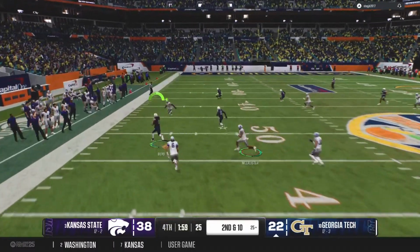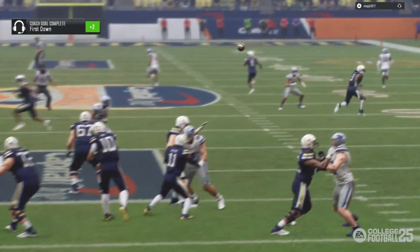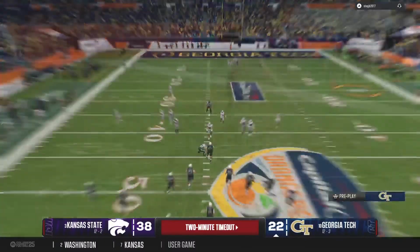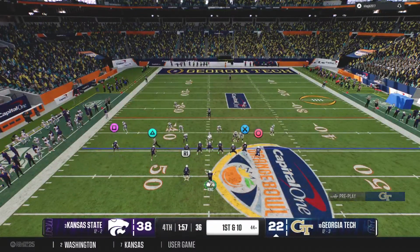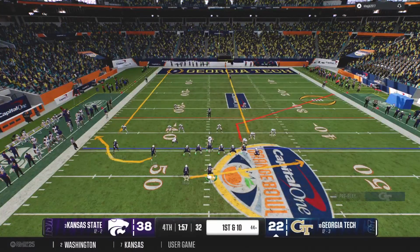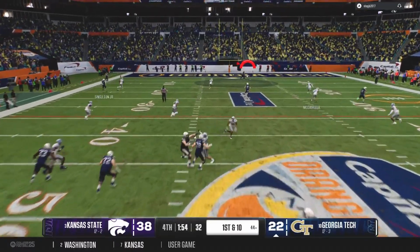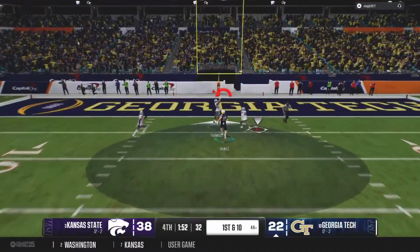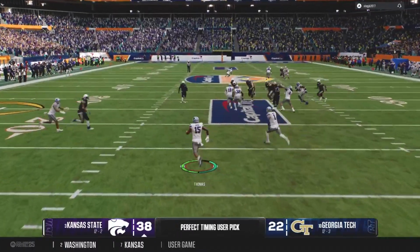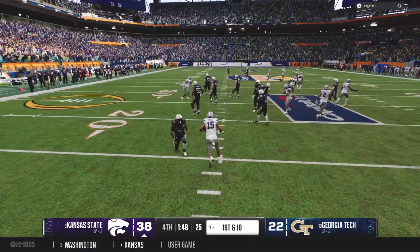Throws to the tight end. And he's got it. That is a big play. Finally brought down to the 44. Now offense will set up on 1st and 10. Off the play fake, looking to throw. And he lofts one deep over the middle. Intercepted right near the end zone. What a play. And that's a solid return after the interception.